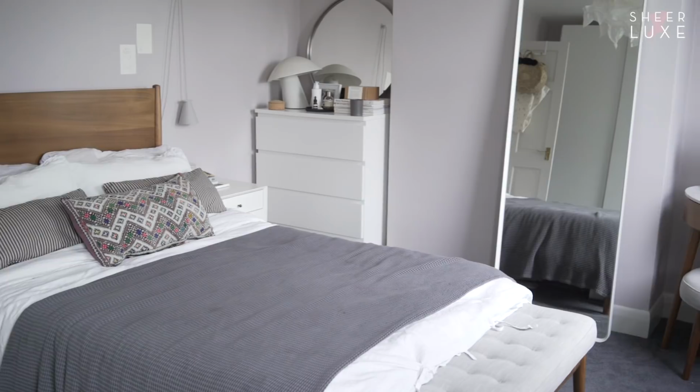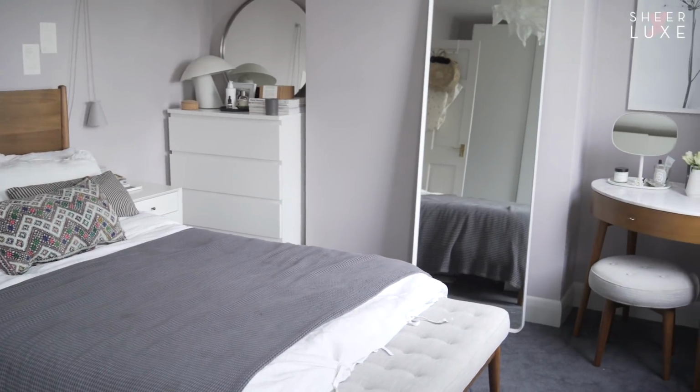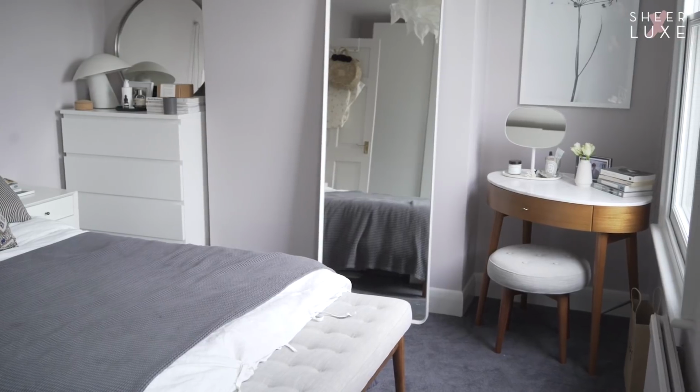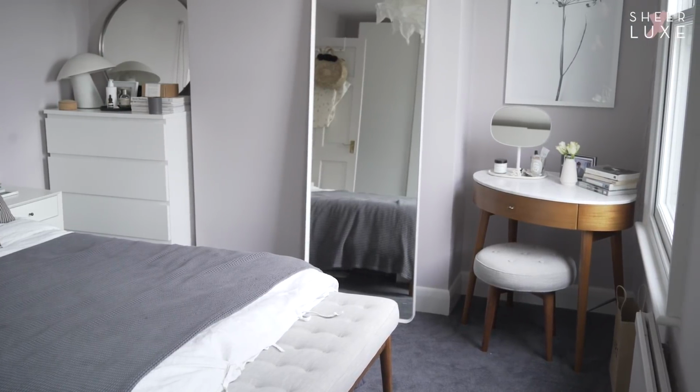The room is painted in Pays Noir by Farnball. It's a pinky grey which has quite a muted tone, so it's quite good if you don't want to have a bright pink or a girly pink. Feels a bit more neutral.